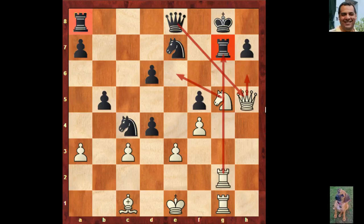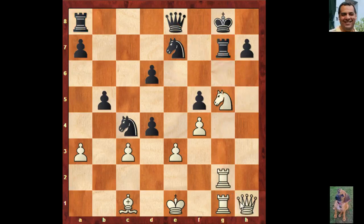Yes, someone got it. I'm going to have to say queen h1. Queen h1. We're looking down at the diagonal. We're looking at knight e6. We're protecting the rook.